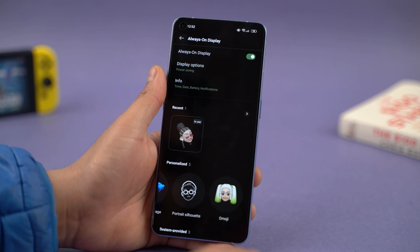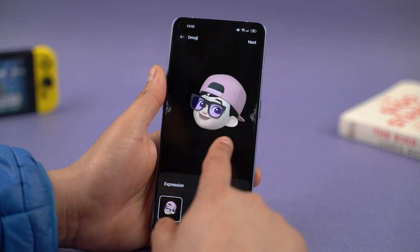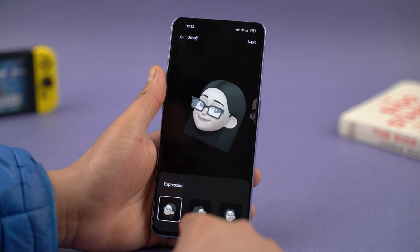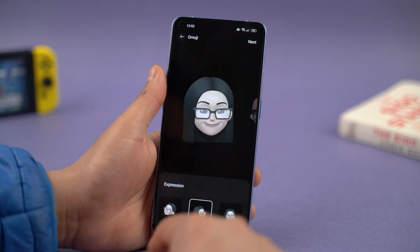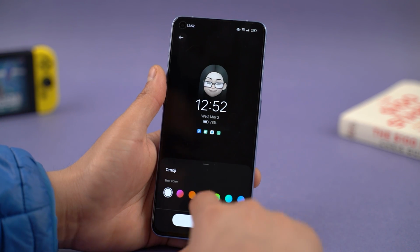Great. Oppo has also introduced something called Omoji here, which is pretty similar to Apple's Memoji. With this, what you can do is create digital avatars of yourself and keep them as always on display and such. I found it quite interesting and therefore made one Omoji of myself too.